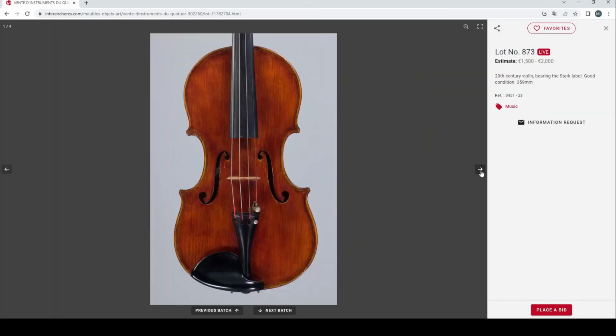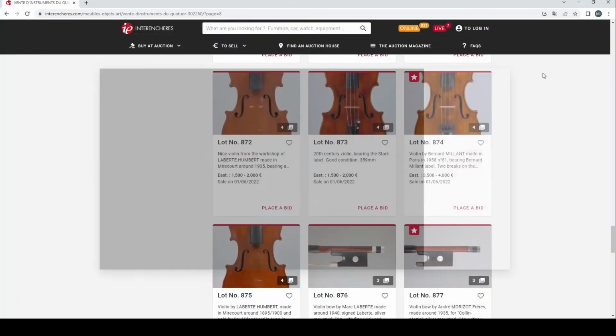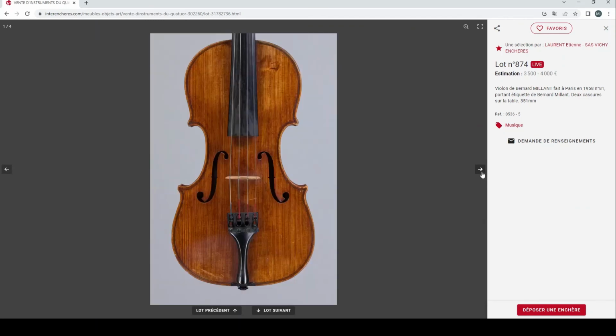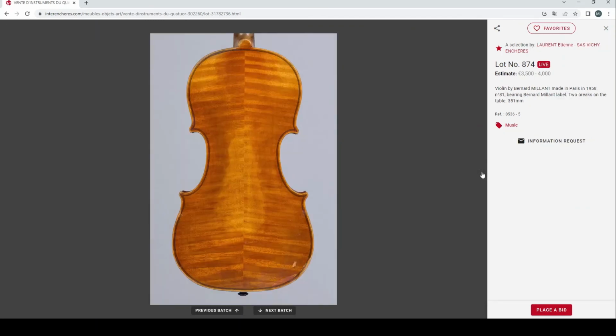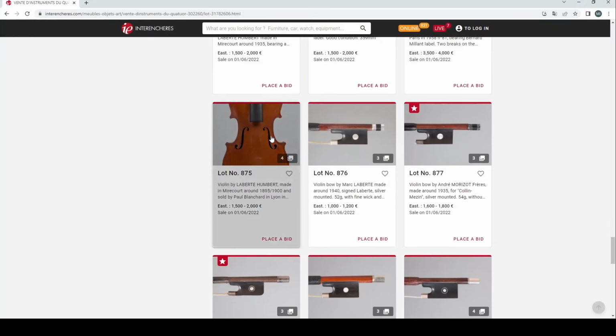20th century violin with a Stark label. A violin by Bernard Millet, 1958. 3,500 to 4,000. Interesting. Violin by Lebert Humbert.